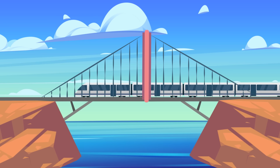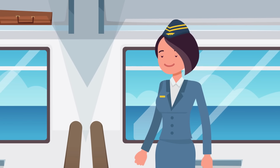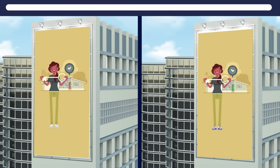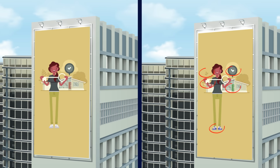Ashley goes to her hotel by train. She sees these two billboards on the way. She can't decide if they're identical. Can you spot any differences? In fact, there are five differences.